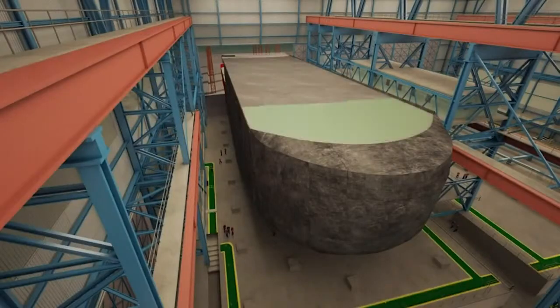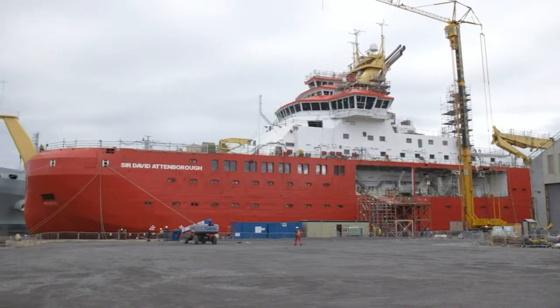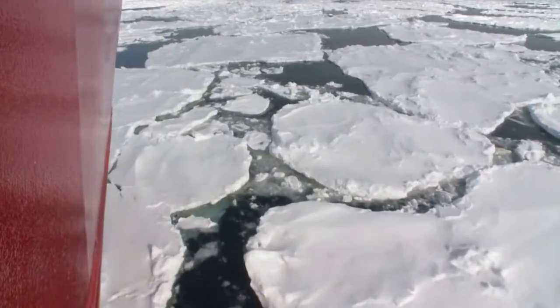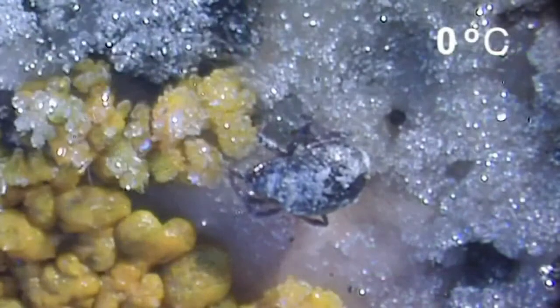Rolls-Royce worked closely with the scientific community to create its unique design. She's designed to break ice. She's also designed to have a large oceanic range of around 19,000 miles. And also, at 11 knots speed, she has to be virtually silent for the research that she actually does.